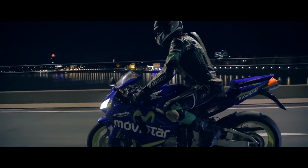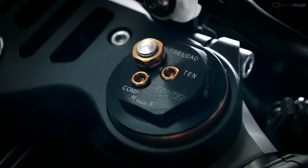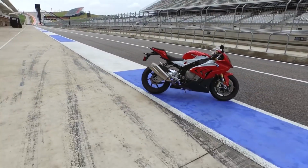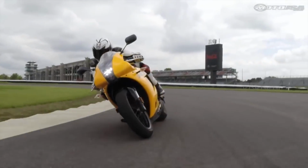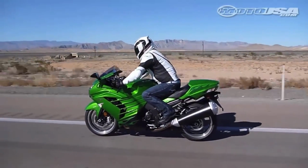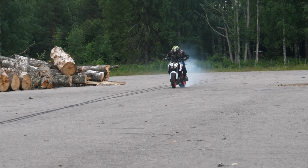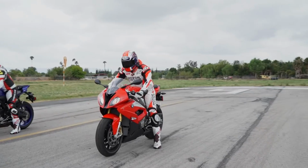These include, in no particular order, the 2013 Honda Fireblade, the 2015 Yamaha R1, the 2015 Ducati Diavel, the 2014 Ducati 1199 Panigale, the 2013 BMW S1000RR and 2014 S1000R, the 2014 EBR 1190RX, the 2012 Kawasaki Ninja ZX-14R, and the 2006 ZX10R, and lastly, the 2014 KTM 1290 Super Duke. All of these motorcycles clocked an equal time of 2.6 seconds when accelerating from 0 to 60 miles per hour.